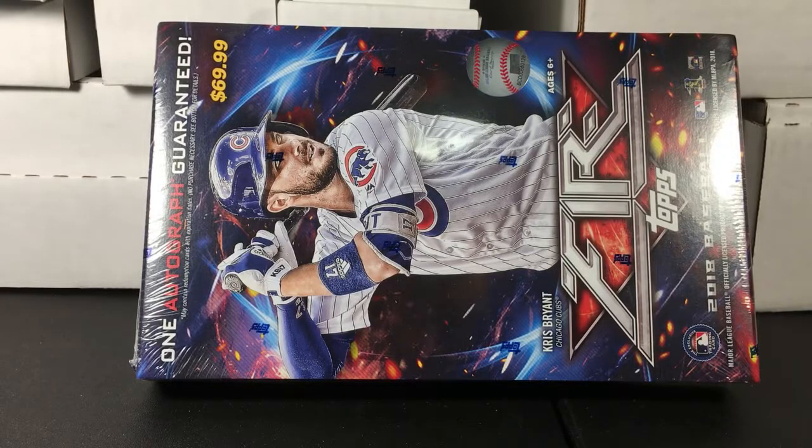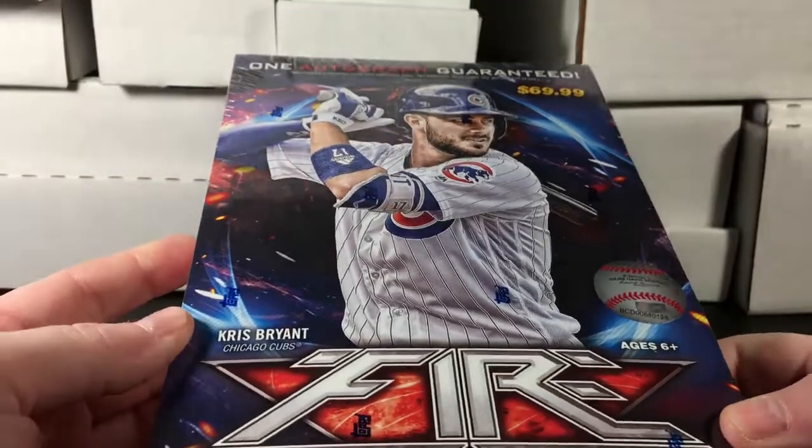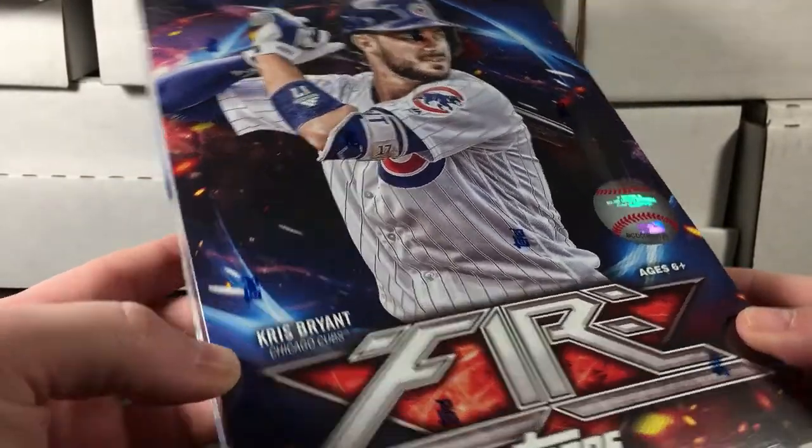Hey everybody, today in my makeshift filming station, I'm going to be opening a box of 2018 Topps Fire Baseball. I absolutely love this stuff and was able to buy several boxes at a good price. Very, very fortunate because I really like this stuff.